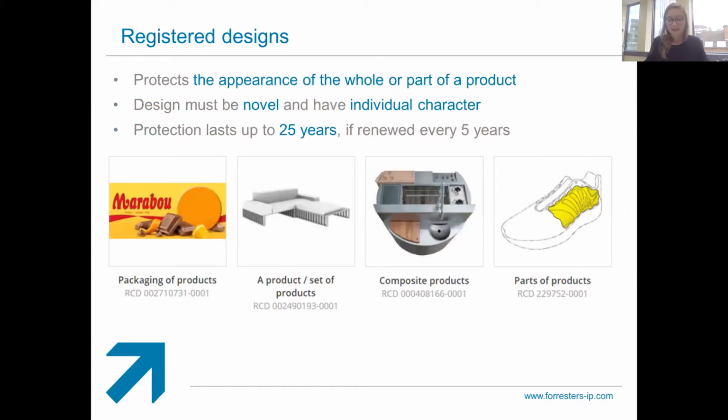So what is a design? A design protects the appearance or the physical shape, configuration, or decoration of a product. This can be either part of a product, so you see part of the trainer there, or the whole product. And again, this can be UK and European designs. And again, they have to be new, so novel, and have individual character. So they need to be unique and not already out there. With designs, protection lasts up to 25 years and you have to pay fees every 5 years.